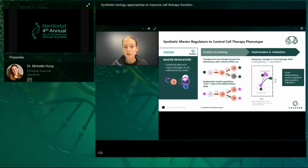So on the left, you can see our screening assay. And on the top is an example of unengineered macrophages. They start in state 1, which is M0, not polarized. In the presence of interferon gamma, they polarize to an inflammatory M1 state. And over time, if you continue to provide that interferon gamma cue, they stay in that inflammatory state, as indicated by state 2. However, if you remove the interferon gamma cue, they become less inflammatory, as indicated by state 3.